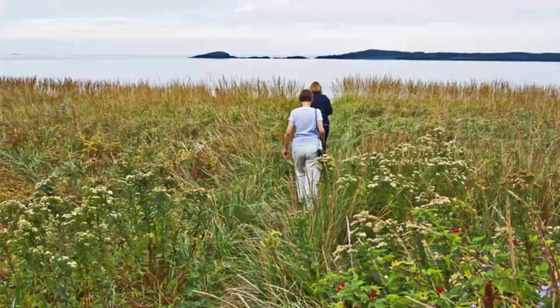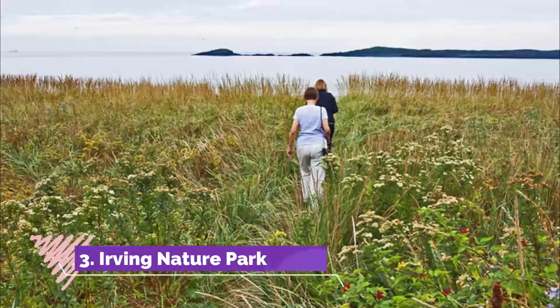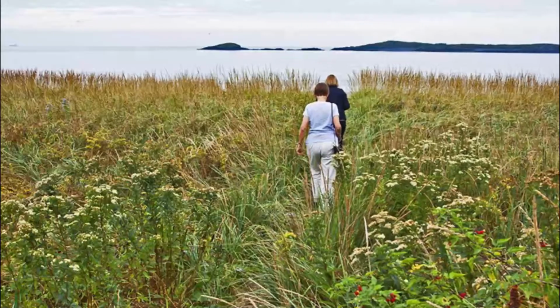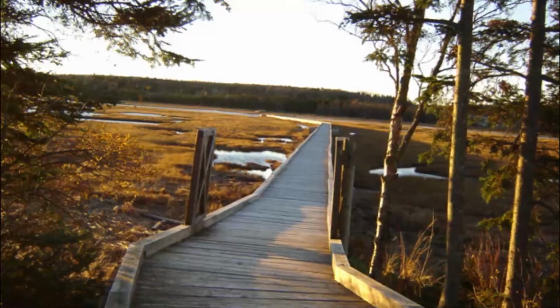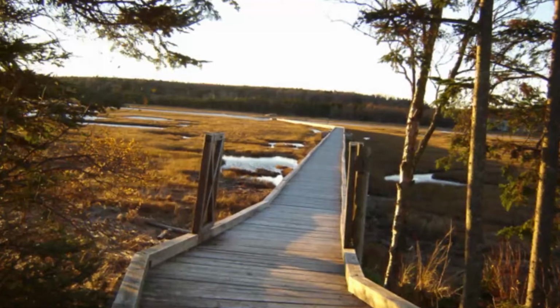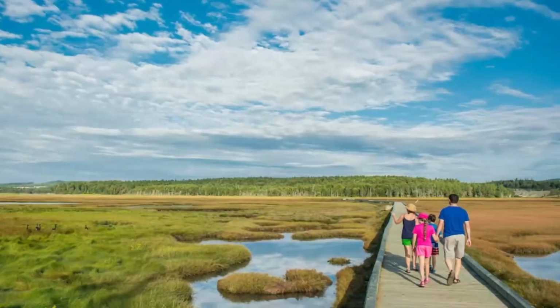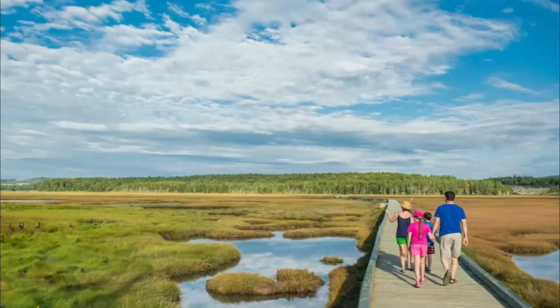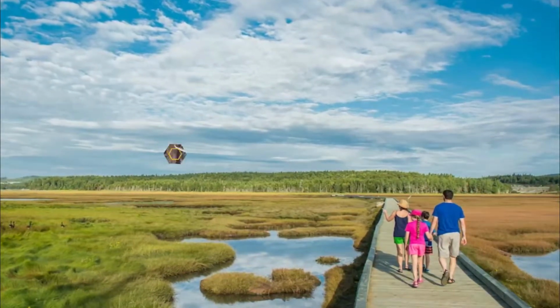Number 3. Irving Nature Park. Established to protect 11 kilometers of Bay of Fundy shoreline, the 600-acre Irving Nature Park sits on a narrow peninsula that represents 6 different ecosystems. The park features forests, mud flats, salt marsh, volcanic rock, and a long sandy beach, landscapes that change by the hour as the Fundy tides ebb and flow.